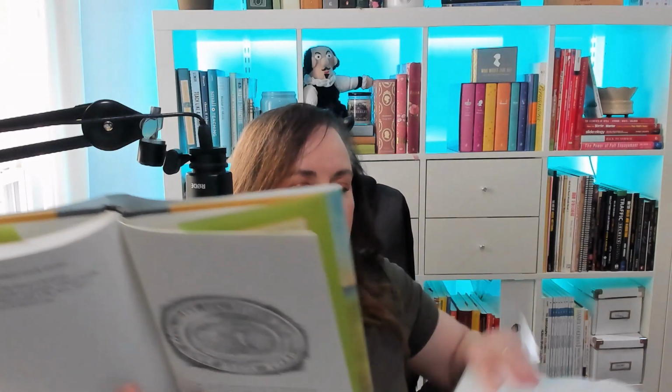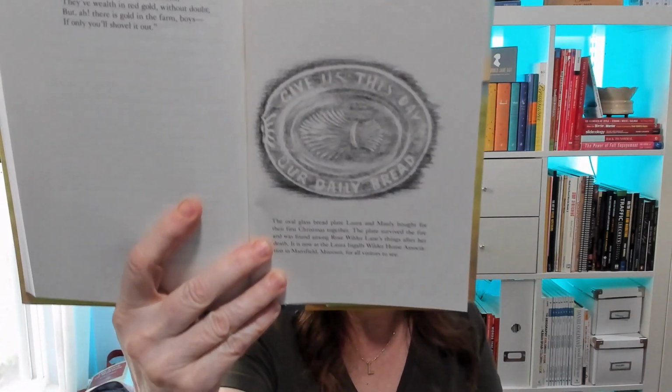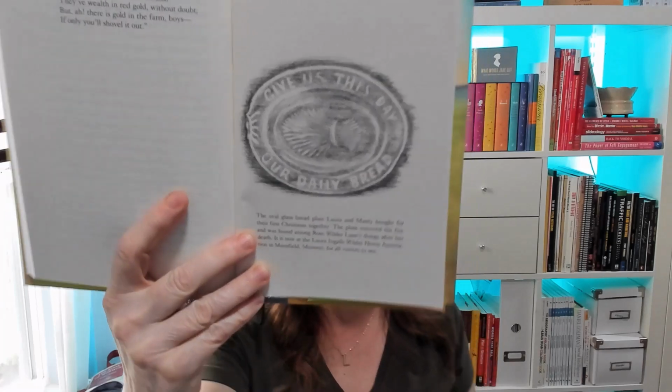And I love this discussion about whether what they'd gone through was worth it. In the back of the book, one of the things that always struck me was this illustration. And it's a plate that Laura and Almanzo actually owned, that said, "Give us this day our daily bread." And it survived the fire. It was something that they bought for their first Christmas together, and it survived the fire that burned their home. And I just think that's precious.